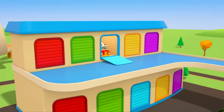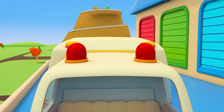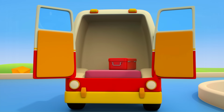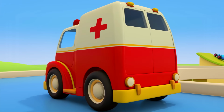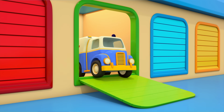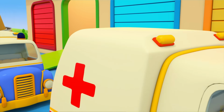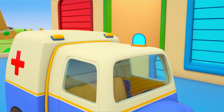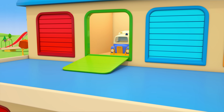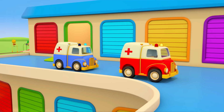Out of the helper car's garage comes the ambulance. On top of his cabin, there are flashing lights. On the side, there's a red cross. Behind, he's got doors, and inside, there's a first aid kit with medicines. Here's another ambulance. Oh! This other ambulance is missing one flashing light. Go back into the garage and have a look for the other flashing light there. That's better. Now you can answer an emergency call.